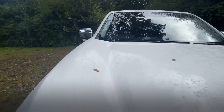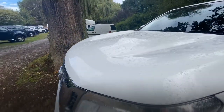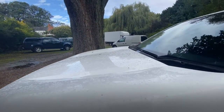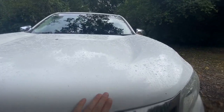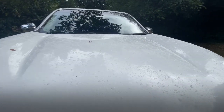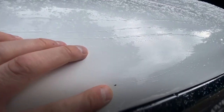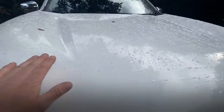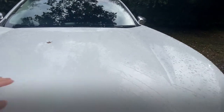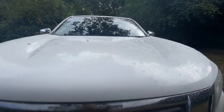So the bonnet is in nice condition, and as you can see, there's no obvious marks or dents. There are a couple of little stone chips. I'll try and show you. That's probably the worst one there. There's nothing else really. As you can see, the panels are in good condition anyway.